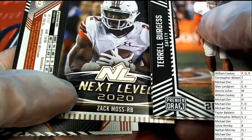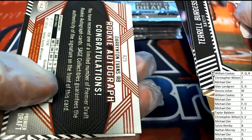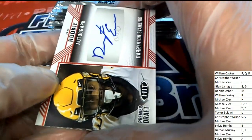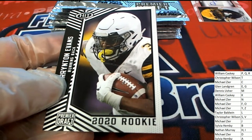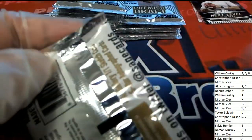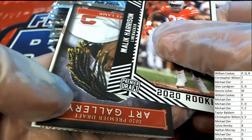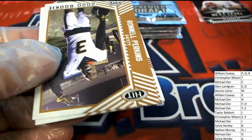There's a Zach Moss, the running back. There are some Z's out there. Zach Moss, and there's some other ones too. Here is a nice one for the letter D. That is an Evans rookie. Nice Joe Burrow. Oh, art gallery card. And oh, it's not a one of one. Oh gosh, we're always looking for the big one of one.